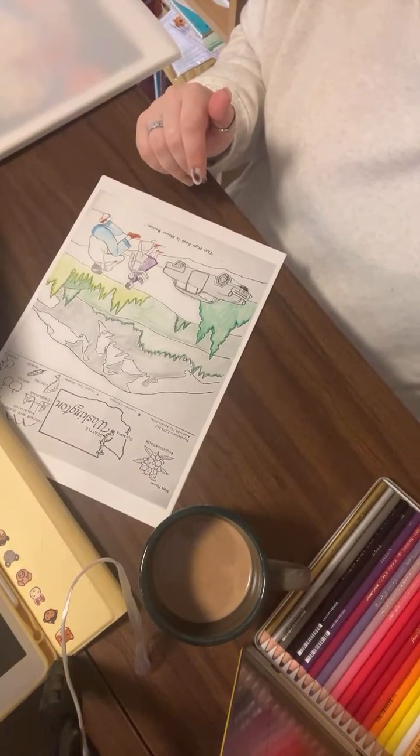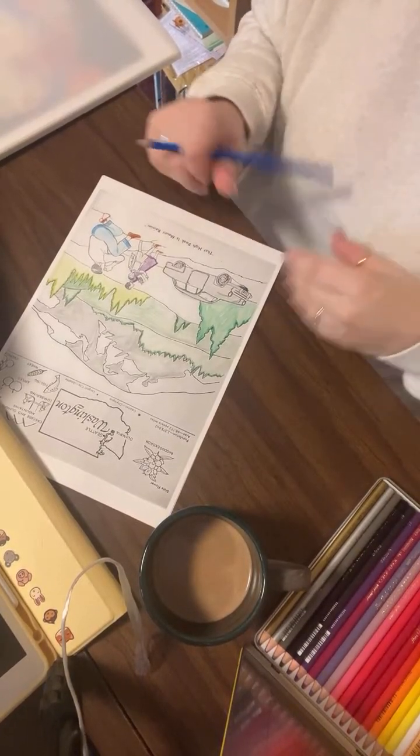Okay, homeboy, little buddy is gonna have very dark blue pants.